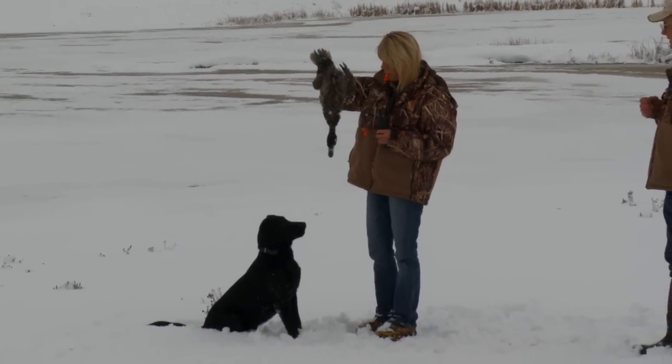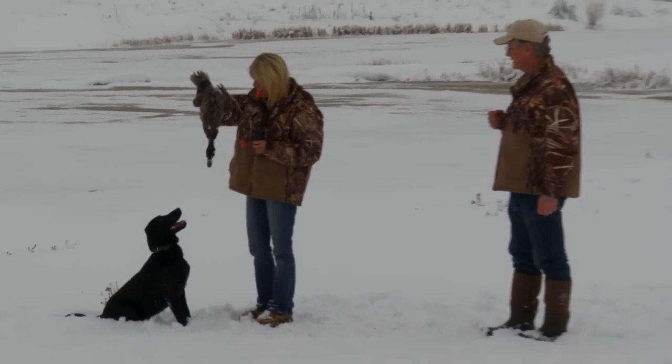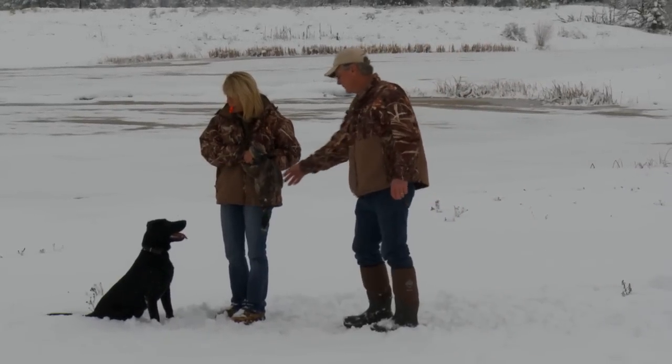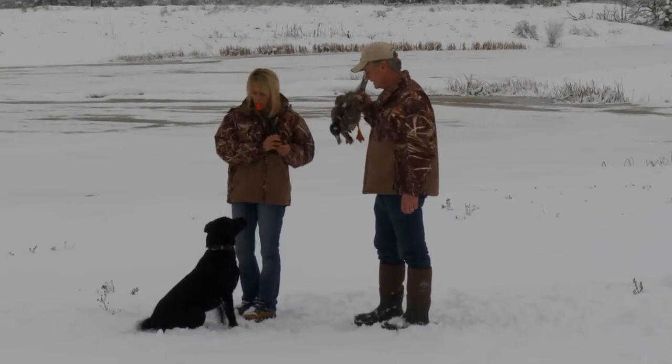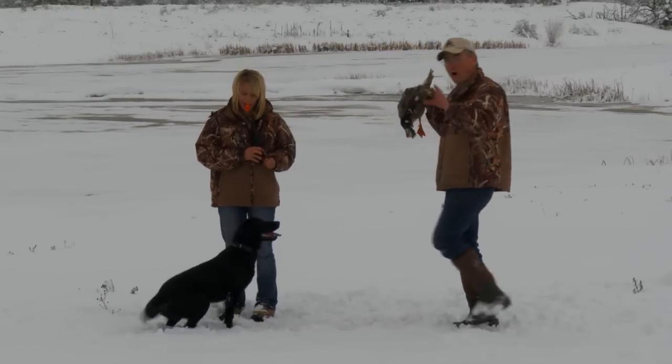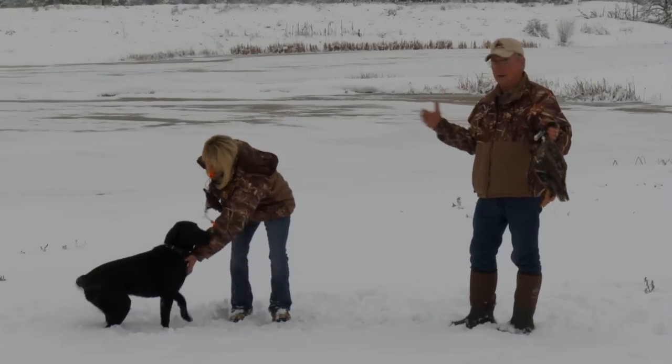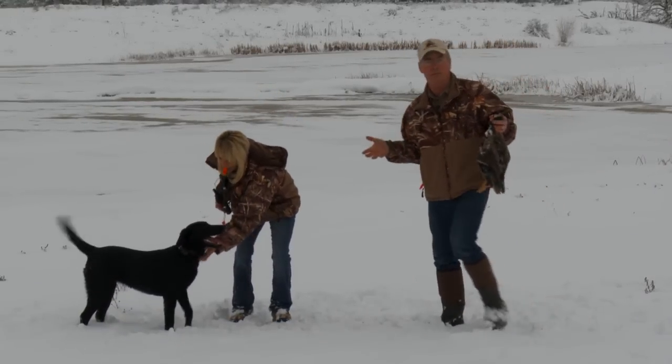There we go. That's awesome. Good enough. Sit. Have your bird now. If she jumps again, be ready. There we go. Good. All right. That's all this lesson needs. You see the success that we got here? She's beginning to understand the concept. Now, tomorrow you would come out with that bird and do the same sequence again, because it's always about repetition.